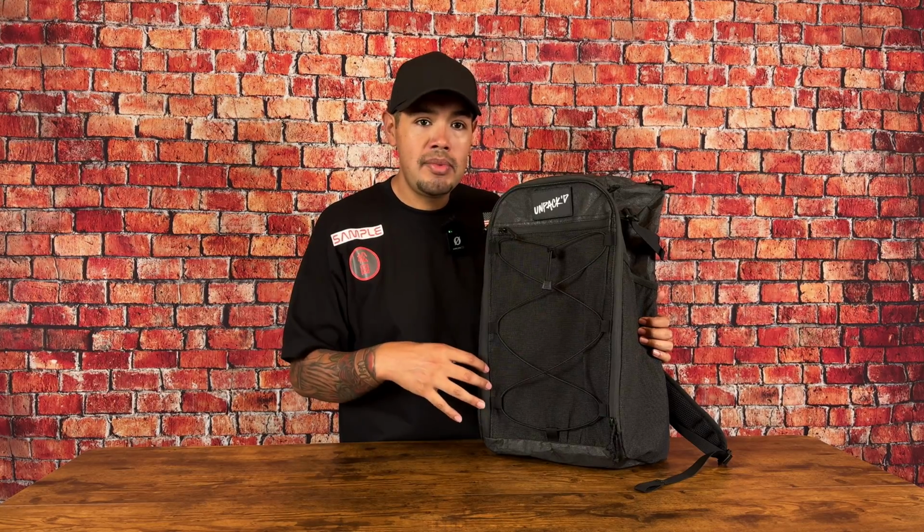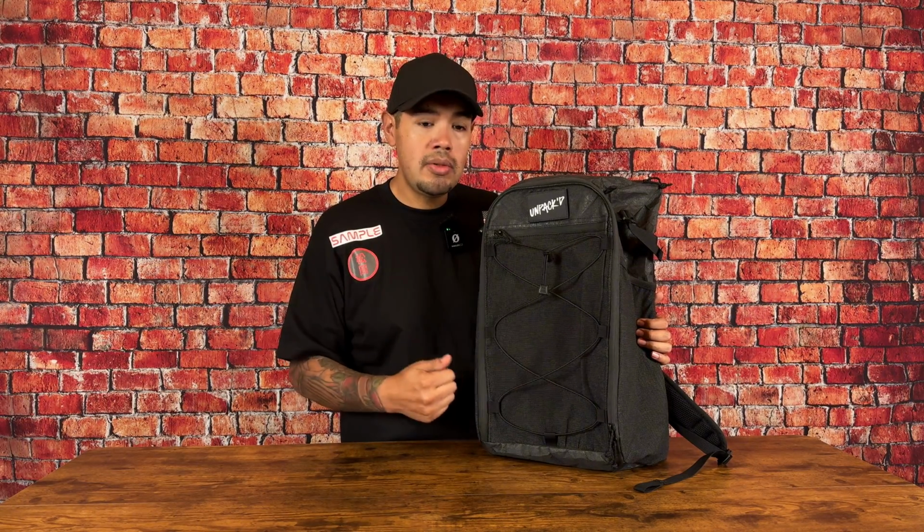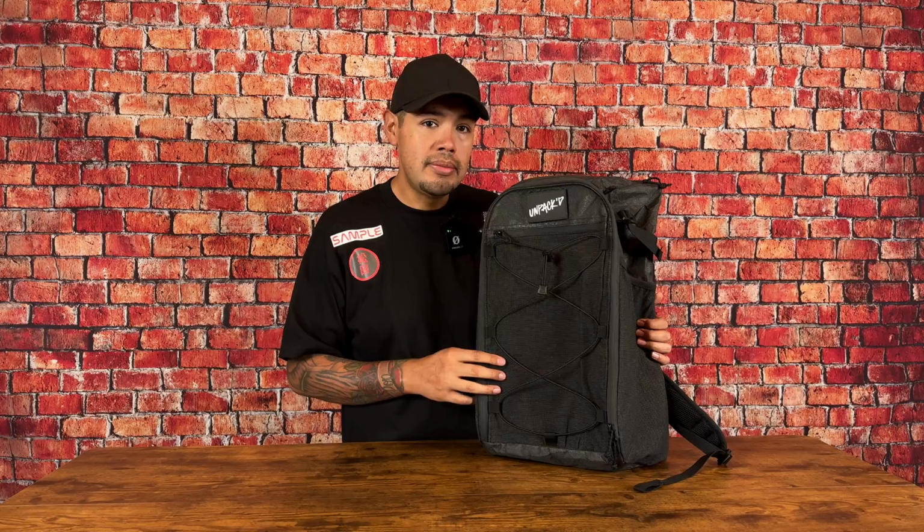But I like doing the loadouts this way because it shows people what you can actually fit in there. I'm not just throwing random items in there to test the volume. Actual stuff that I use, that way it can be a gauge for yourself to figure out if this bag is going to work for you. So let's go ahead and get into it. Let's load this bag out and see what it can hold.